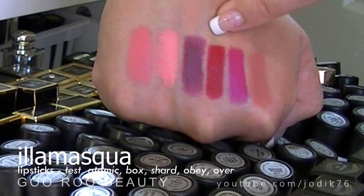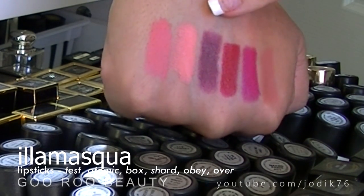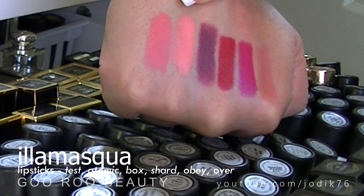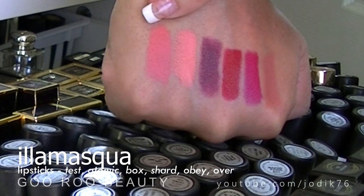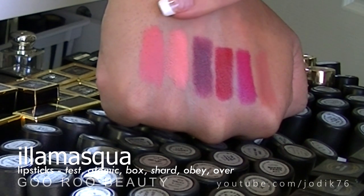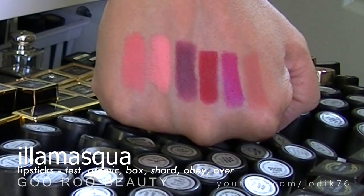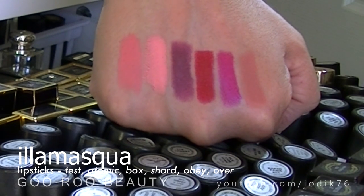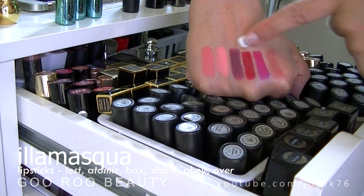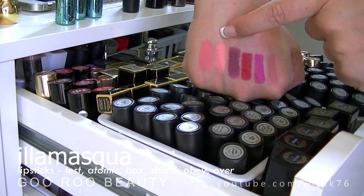Box, a beautiful classic red. We have Shard, a deeper purpley type shade. Then we have Obey, a very, very neon peachy pink shade, and then we have Over. These ones I definitely can't wear without mixing with a lip pencil just to dampen down the shade. They certainly do last a nice long time. They are very, very matte, so if you like that kind of finish, then Illamasqua lipsticks may be for you. I am going to keep these bright shades only. I'm going to be getting rid of Test, Obey, and Over.